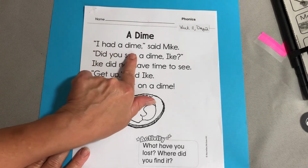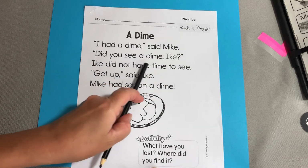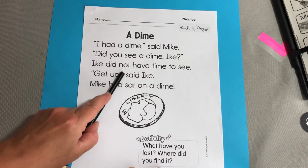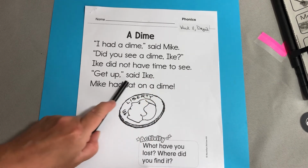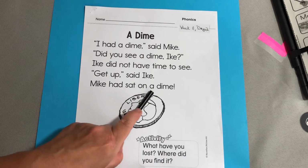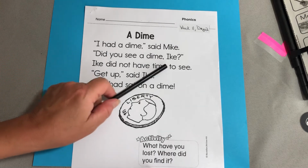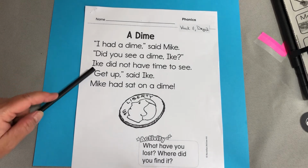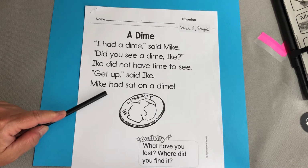And this is a picture of one that's bigger, but that's money. "I had a dime," said Mike. "Did you see a dime, Ike?" "Ike did not have time to see." "Get up," said Ike. Mike had sat on a dime. Oh my goodness, Mike lost his dime. He asked his friend Ike if he sees it. Ike didn't have time to see it, but Ike suggested that he stand up, and Mike had sat on it. That is a funny story.